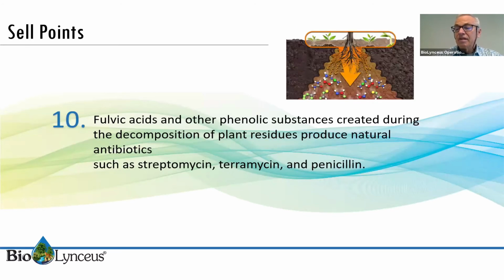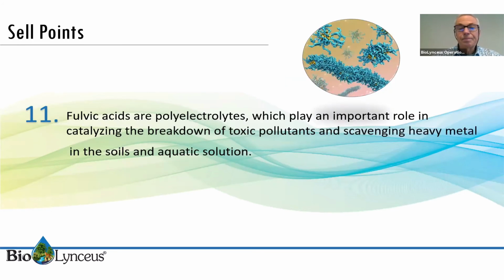Number 10, Fulvex contains natural antibiotics that protect the plants against pathogens. So it has streptomycin, terramycin, penicillin, things that are known to reduce populations of pathogens. And it even helps to dissipate toxic pollutants in the soil.